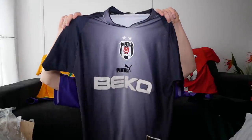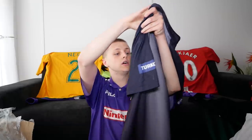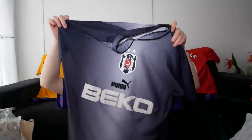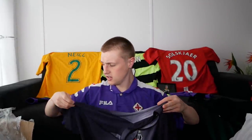Two to go from box number one, and we're going with a Besiktas shirt. Oosh. Very nice Besiktas shirt. It is a small. Sometimes a small can be deceiving. It's not about the size of the shirt.